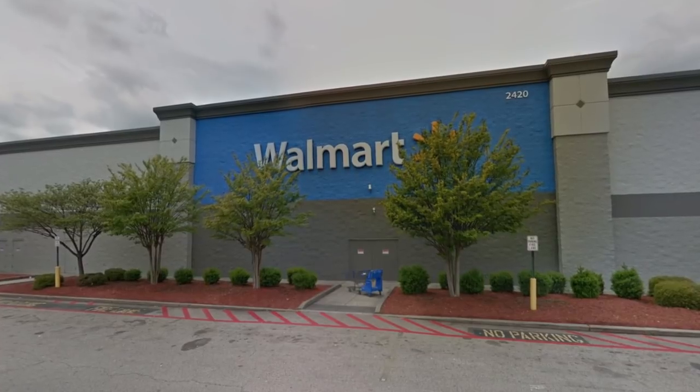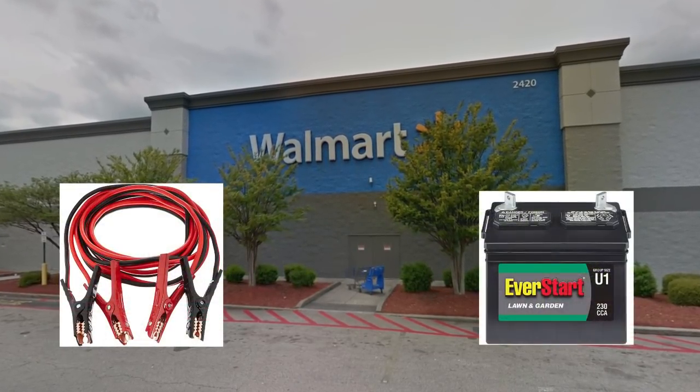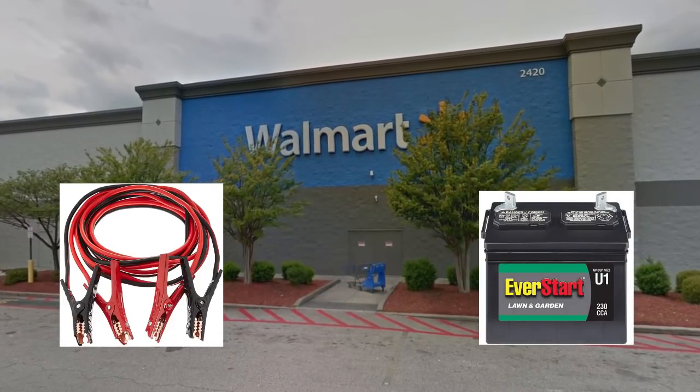Finally, we walked across the street to the Walmart, the lawn and garden section. We bought an extra set of jumper cables and 2 of the cheapest batteries we could, which were small lawn tractor batteries, to be ready for Monday morning.